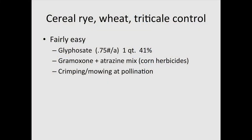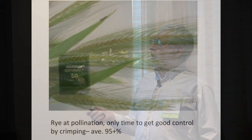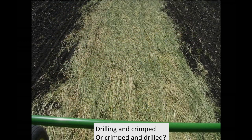A lot of folks still use glyphosate. We've used a Gramoxone and atrazine mix. Again, if it's pollinating, you can crimp it or mow it to help knock it down. At maturity, once it drops yellow pollen, then you can crimp it. We do pretty good. I do different than everybody else. I always plant my field first and then roll it, because when I do that, I lay it down and I have no trouble getting my depth control, and I'm not cutting any stems. But it's whatever you get used to.